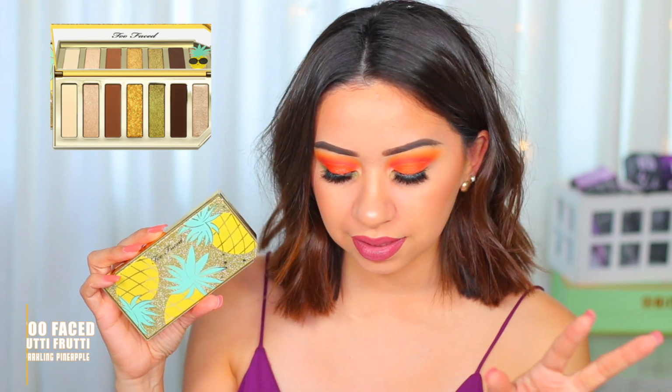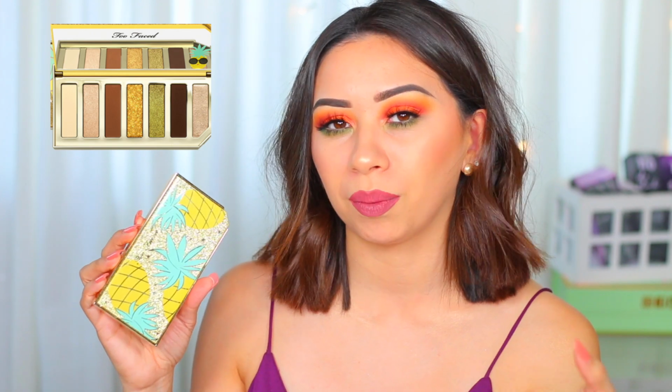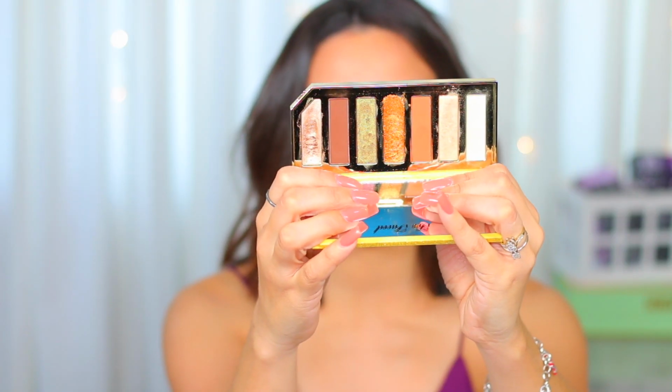This is part of the Tutti Frutti line, and even though it's just a neutral tone palette, I actually have 3 that were my favorite for 2018. I love color, but I still love wearing neutral tones all the time. Now, just by looking at it, you're probably like, okay, but it does have some very, very pretty shades, and not only the colors in here, but the formula was so easy to blend. I was surprised that I actually like this.